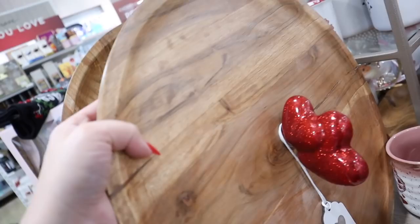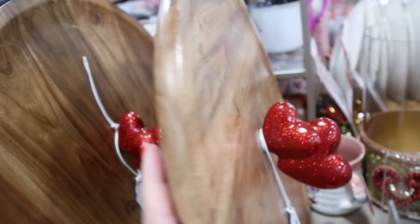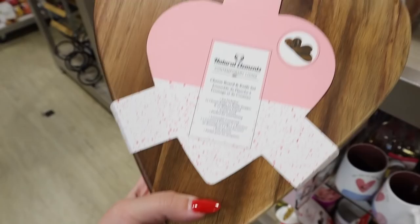Here's another thing I absolutely love. It's a Lazy Susan charcuterie board, and it has two hearts in the middle. So you can like spin it by that. So adorable, super, super nice. Has a nice little lip here too. Really good size charcuterie board, really big circle. And this is $24.99.